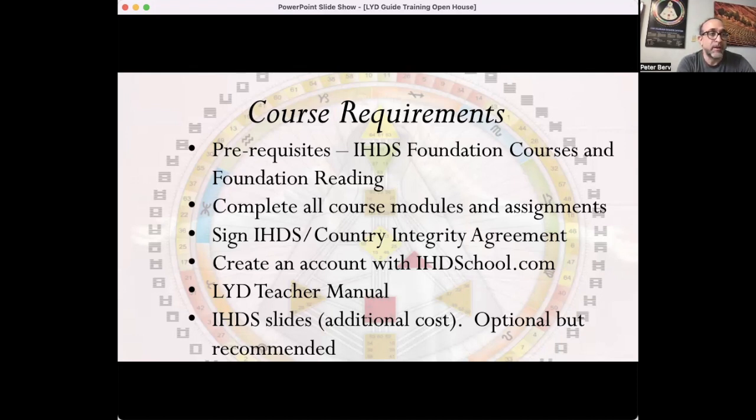It's good to know if the people you've been studying with are from the IHDS, because I've had people study with me, and when it came to certification time, it turned out that the person who did their reading or taught one of their classes was someone who said they were professional, but they weren't actually certified by the IHDS.